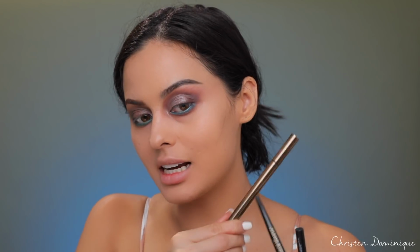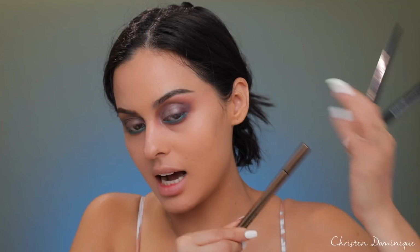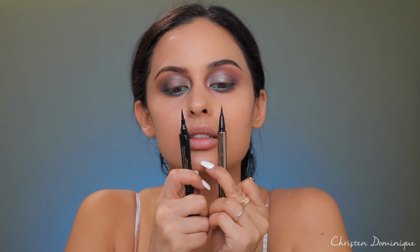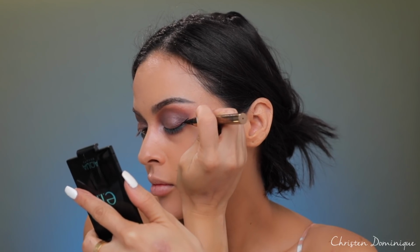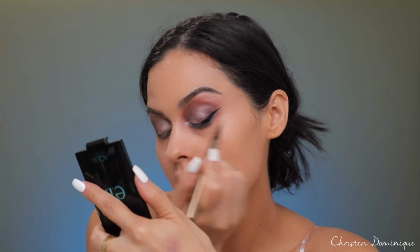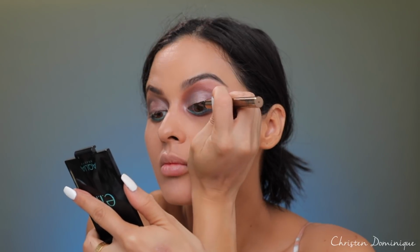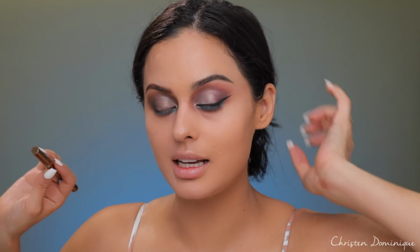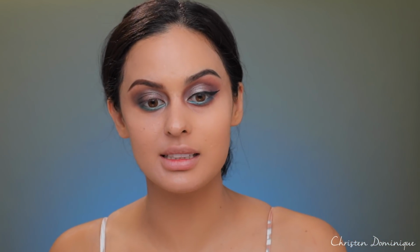For the fancy side, I'm going to use the Hourglass liquid eye pen right here. And then for this side, I'm going to use the L'Oreal Voluminous Liner Noir liquid eyeliner. Let's see if they act the same. They look the same, basically. Let's see which one works better. Let me start with the bougie side. I have no complaints on this one. It works good, it glides on, it's very black, and it's really easy to work with.